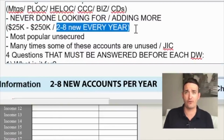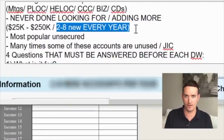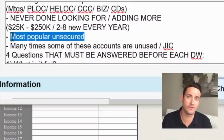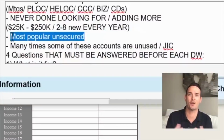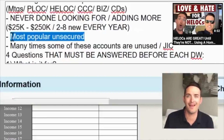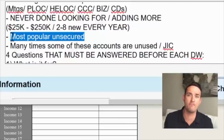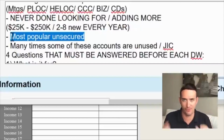Usually this quantity of $25,000 will boil down to between 2 to 8 new accounts per year. This is a very specific and controlled number. We're deliberately minimizing the frequency with which we go out and get access to new accounts. It's important to understand that most of these are unsecured, which means they're not collateralized by some asset. We do rely on collateralized or secured debt weapons from time to time, like home equity lines of credit, but those tools can be very dangerous, especially in a volatile economy like we have now. So it's really important to focus on which ones will be best in any economic climate, and that involves the unsecured types of debt weapons.